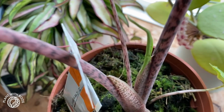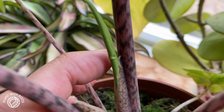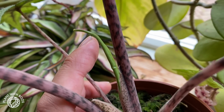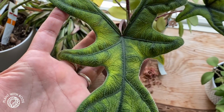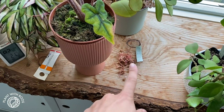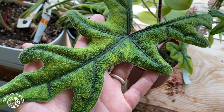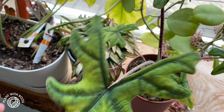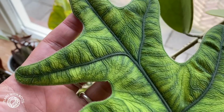But look at this new leaf. I wouldn't be surprised if it came out a little bit damaged since it came out while I transferred it to my house. But in general, this plant is doing really well. Again, excuse the mess. I'm blaming my back pain. It's so cool and awesome, and I love it so much.